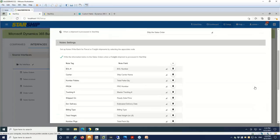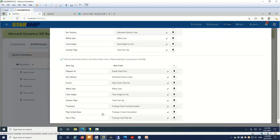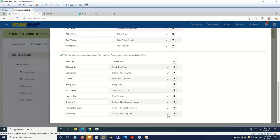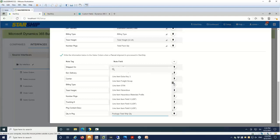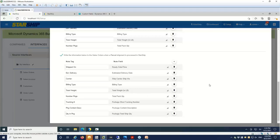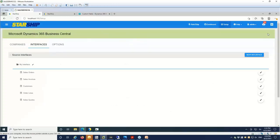And then under your settings, you have the ability to have custom notes for both parcel and freight mode. So you have different types of information that can be written back. Here you can go into the drop-down menus, and this is where you'll find all of the StarShip data. You can easily pick and choose between fields here. Any information you see on the StarShip screen can be captured and sent back into the comments or notes. That's just a quick look at the write-back capabilities with both GP and Business Central.